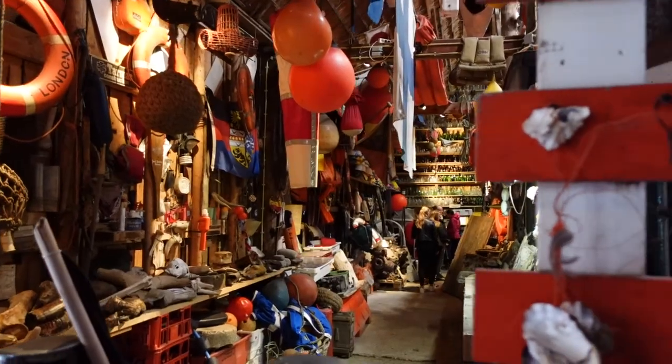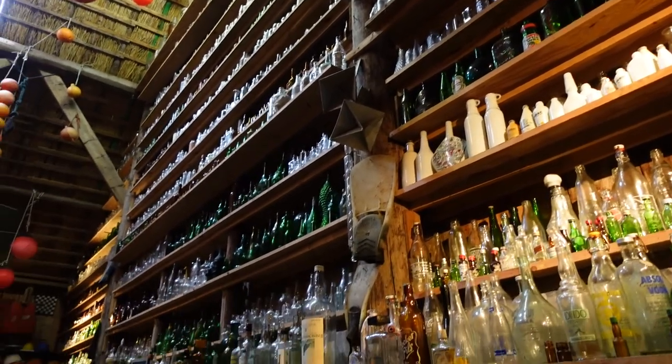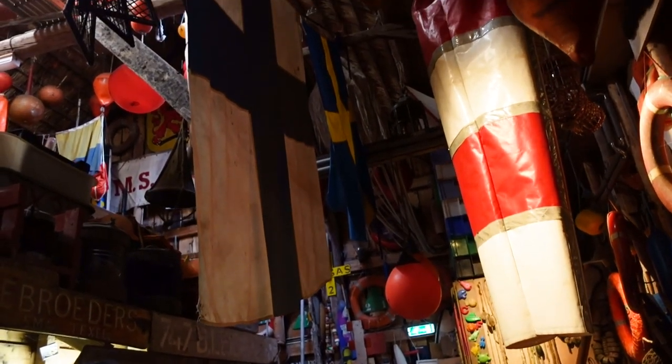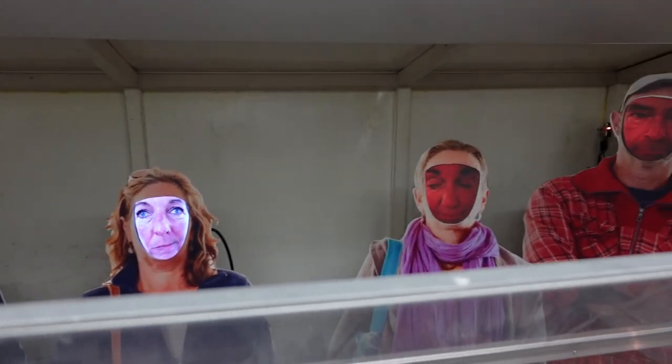And here is a room full of all things that have been found on the beach. And it's full of stuff. And it looks really, really cool. Over here we even have the Finnish and Swedish flag. That's really creepy. Ew. Don't you think that's creepy?